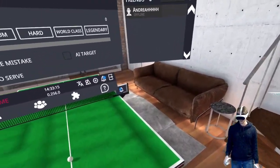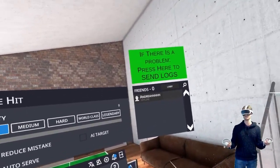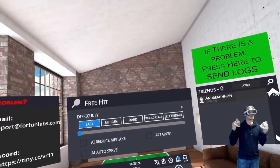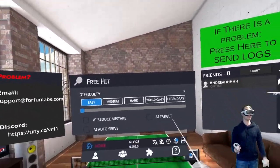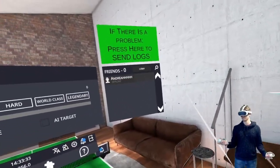I have not actually booted it up yet. I haven't seen it in VR. I'm currently looking at my desktop at my streaming app. In the streaming, what do you call it? The Virtual Desktop streaming app on the Pico, I actually noticed that I do have a much higher connection speed.